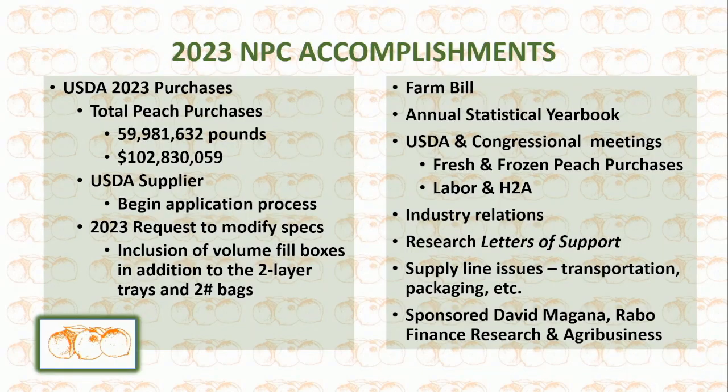One of the most important things that we've been working on in the last 2 years has been the addition of fresh peach purchases to the USDA purchasing programs. And without doing a deep dive into all of the detail, there are 5 different purchasing programs that USDA does on behalf of the recipients. One of them, probably the largest one that you will recognize, is the school lunch and breakfast program. But in addition to that, there's other programs. There's something called TEFAP, and that's for emergencies.